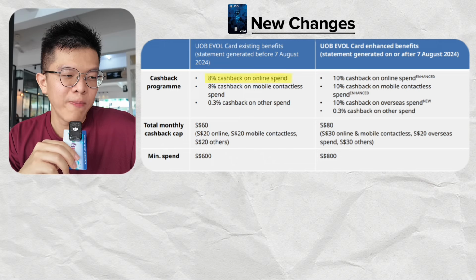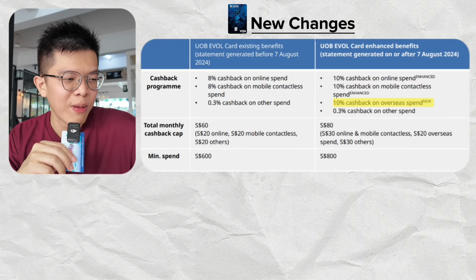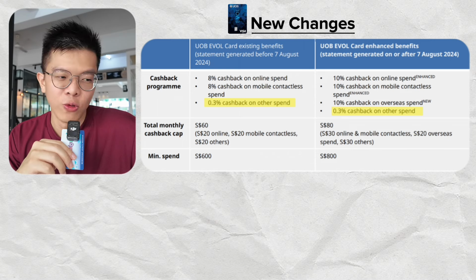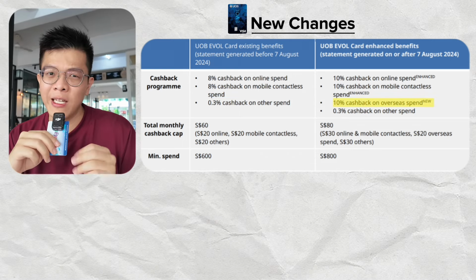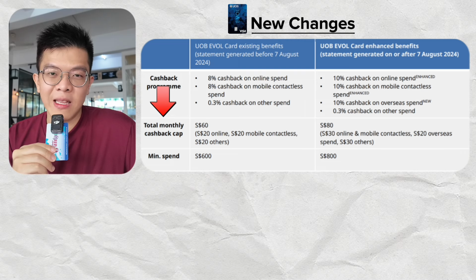So UOB also published a frequently asked questions or FAQ document to help people understand the changes. Firstly, if we look at the cashback rate, it says enhanced from 8% to 10% for online spend, mobile contactless spend, and new overseas spend, and 0.3% on other spend, no change. Sounds okay, right? Still got one new category called overseas spend. But wait a minute, the second point will affect the monthly cashback cap.